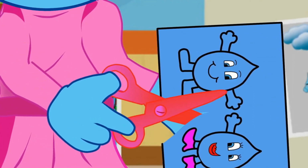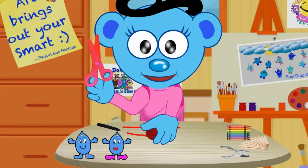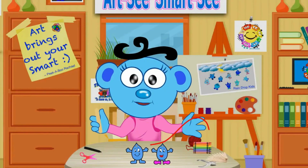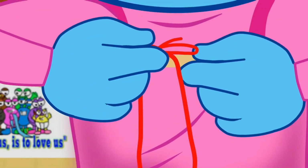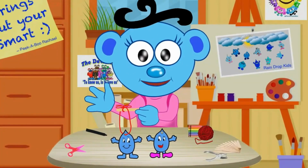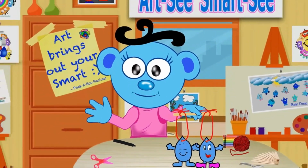Carefully cut out your raindrop kid. If you need help, just ask an older person. Scissors can be tricky. Oh, look how cute they are. Next, we punch a hole at the top. We need to cut two pieces of long string, about 24 inches. Are you following along? We are almost done. Watch this. Take the end of the string and thread the string through the hole, like this. Tie the string around the wood stick. Now I just have to do the other side. Ta-da! Here they are. Now you and your friends can create some fun stories for your puppets and put on a show.